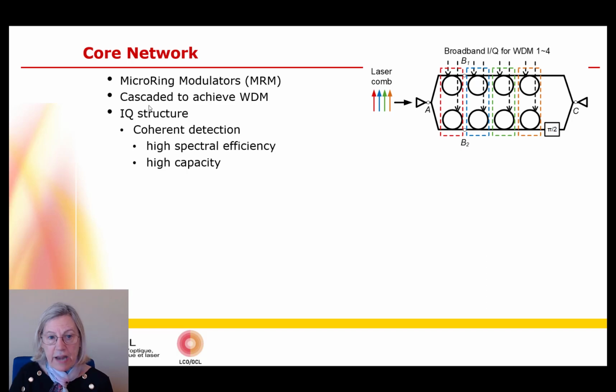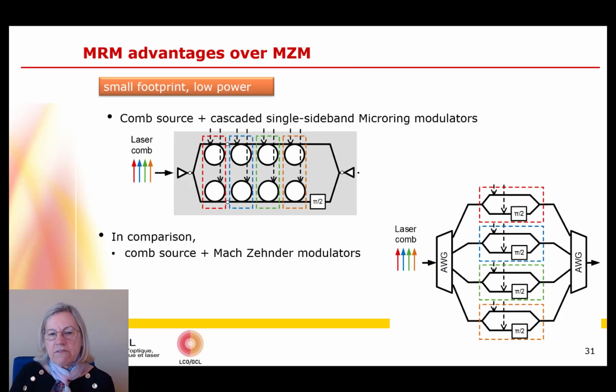So as I said, in the core network, we could use this IQ structure for coherent detection, which has high spectral efficiency and high capacity. The advantages of using a microring modulator in this scenario would be smaller footprint and lower power. And ultimately, with these 5G, 6G systems, it's power not only at the antenna system, but in the entire network that we're trying to improve. So we could eliminate the components of the AWG, so it's more compact also than the Mach Zehnder. So again, it's an efficient solution with the microring modulator.